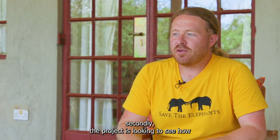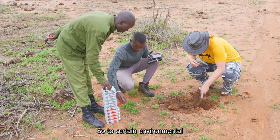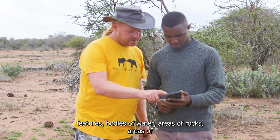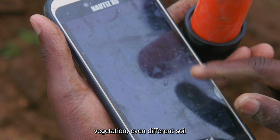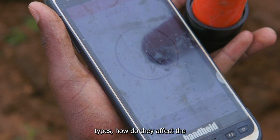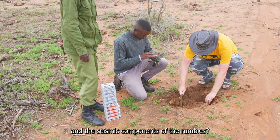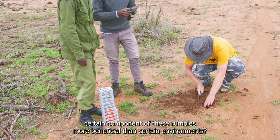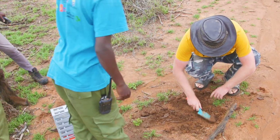Secondly, the project is looking to see how environmental factors affect the propagation of rumbles. So do certain environmental features, bodies of water, areas of rocks, areas of vegetation, even different soil types, affect the propagation of both the acoustic and the seismic components of the rumbles, and therefore is a certain component of these rumbles more beneficial in certain environments?